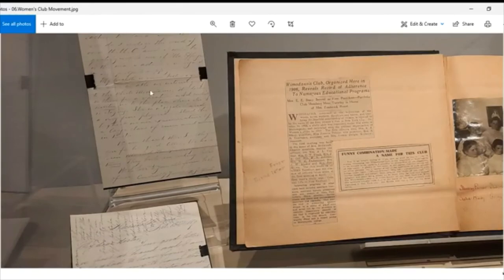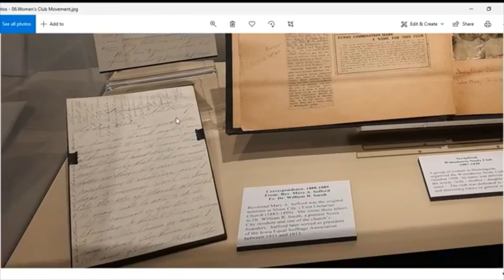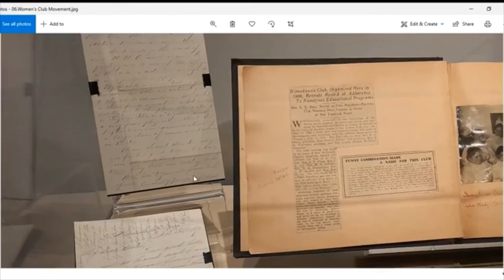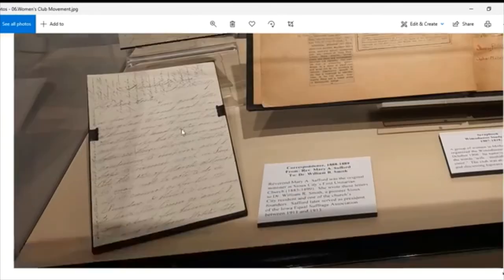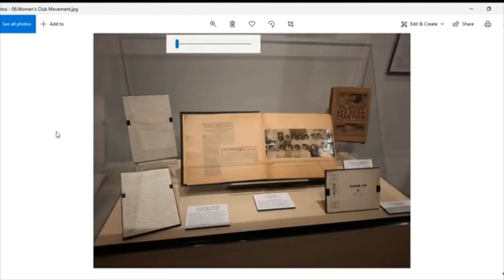And so these are just deeply personal letters that Safford wrote to Smith when she was away. I think in one of them, she had taken a trip to Germany, and she was writing back about what was going on. And in another one, she was at some kind of conference, and she was writing back to tell him what was going on at the conference. So, some personal items related to Mary Safford, who was an important suffragist from Sioux City.